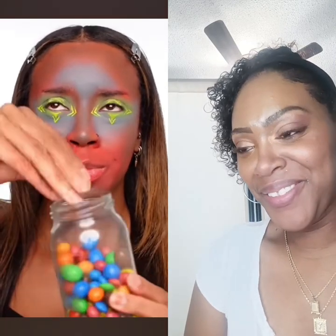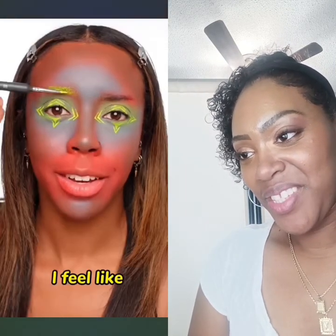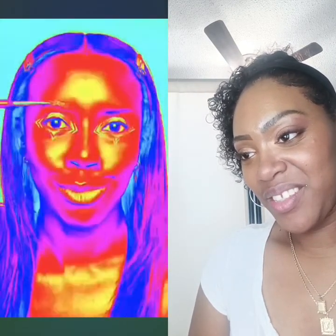Let's just move on to graphic liner. Please be a good mom. I don't know. I don't think I'll be feeling this one. Brows. Yellow again. I feel like a glow stick with these eyebrows.